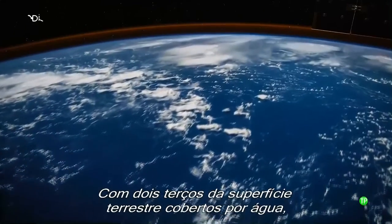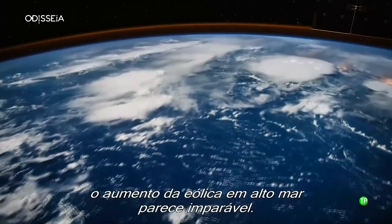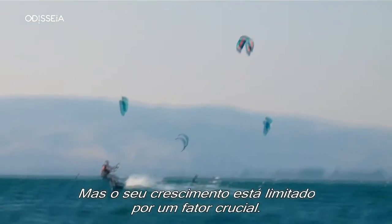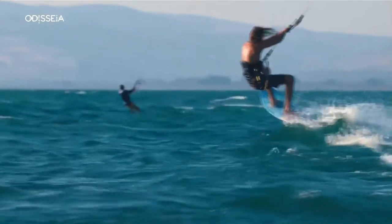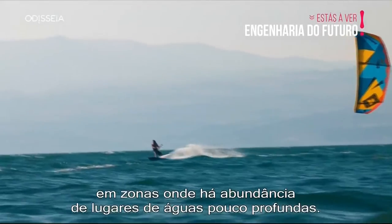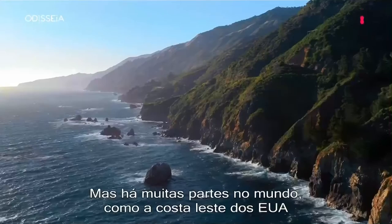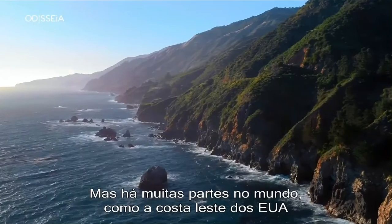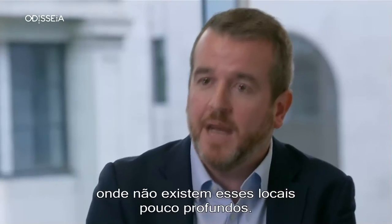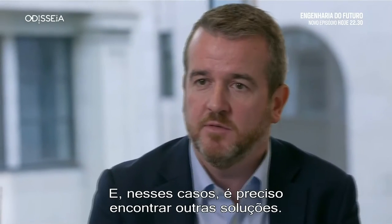With 2/3 of the Earth's surface covered in water, the rise of offshore wind seems unstoppable. But its growth is limited by a crucial factor. Offshore wind has been really successful so far in delivering in areas where there's an abundance of shallow water sites. But there's a lot of parts of the world, like the west coast of the United States and South America and parts of Asia, where they just don't have those shallow sites. And in that case, some other solution needs to be found.